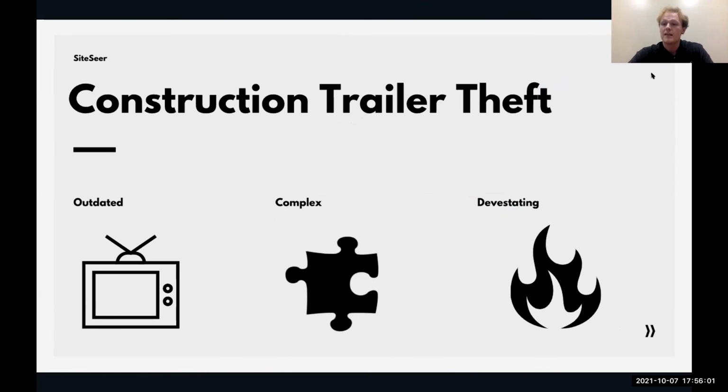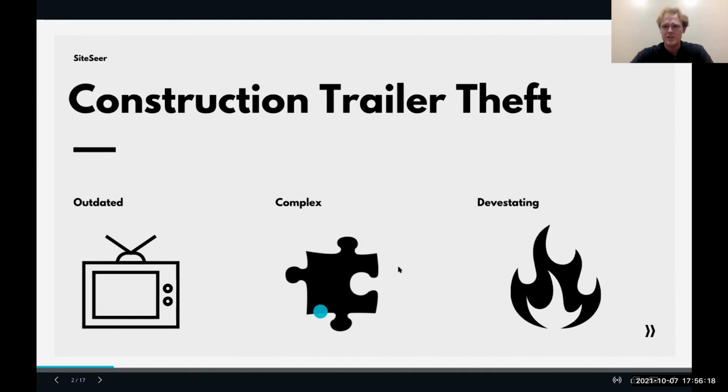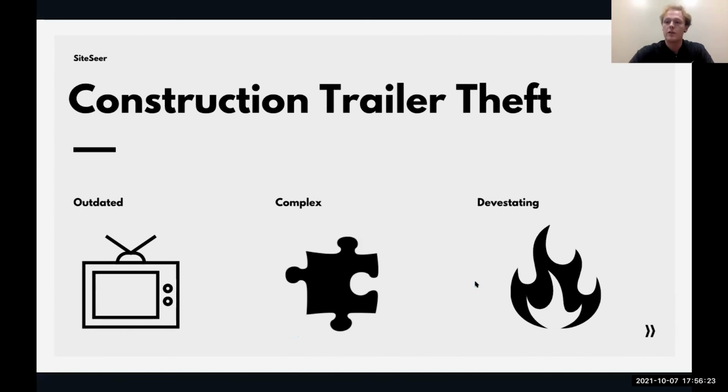Over the past decade, especially this specific year, we've seen a 46% increase in trailer theft on construction sites. This is immense, as over the past couple of years, contractors have only been able to use outdated security measures that are easy to break through with little effort. In addition, any new materials that have been introduced into the potential market have been too complex and have no practicality for the fast-paced construction workforce.